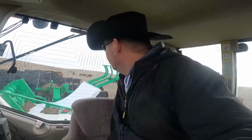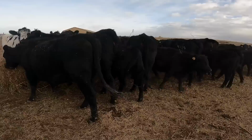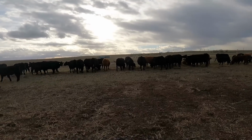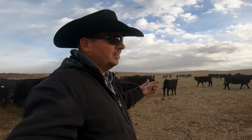So that's pretty much it for me, guys. Let's say goodbye to the cows. Hey, cows. Still a few cows working their way in back there. But like I said, I got to go back and jump on a four-wheeler, check it out, see who's in, who's not, and then close some gates.